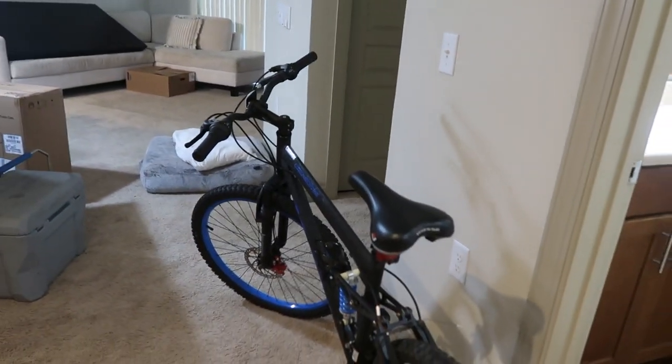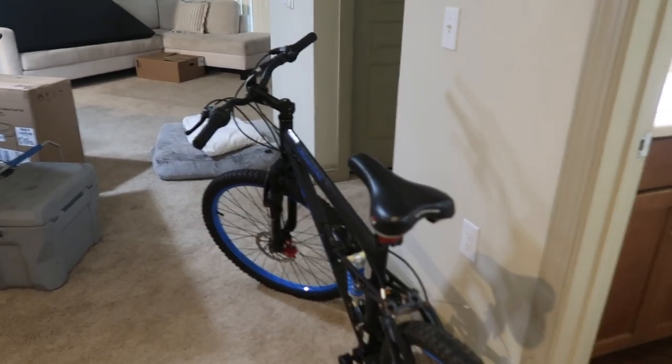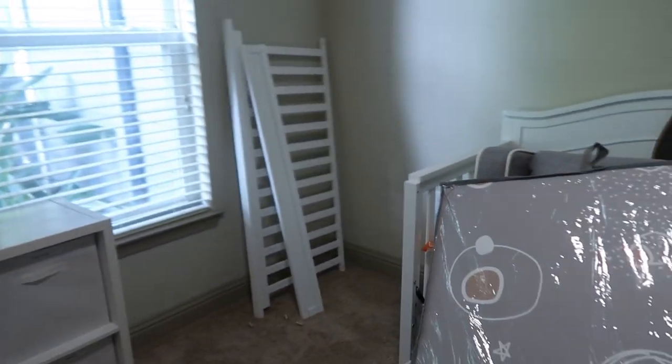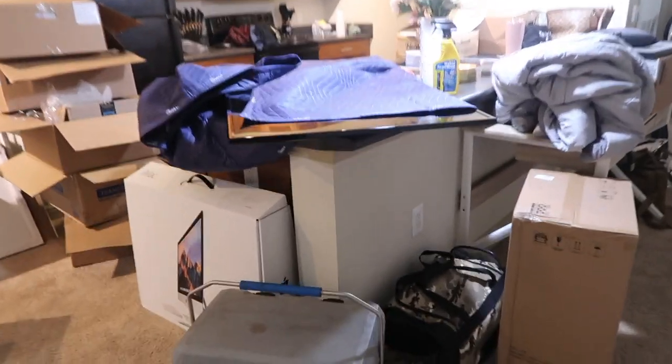Sam doesn't have a bike lock, so he's gonna have to get that today because I do not want that in here. Just put her stroller in here for right now. Then over here in Arabella's room, we just put her furniture in for right now and placed it where we somewhat want. Still lots to do. And then we have the TV right there on the counter.